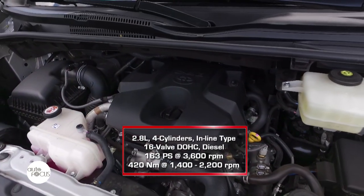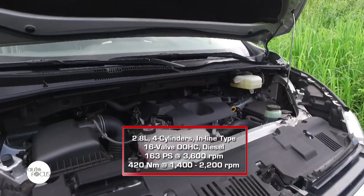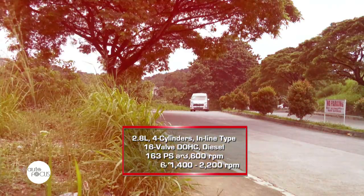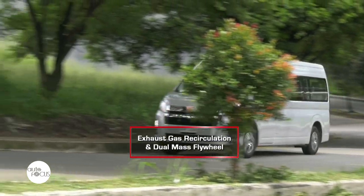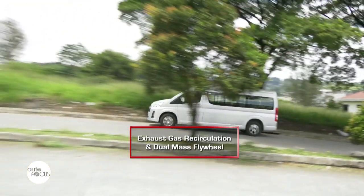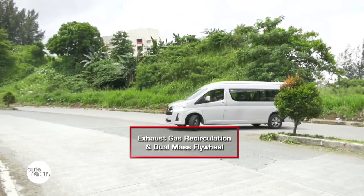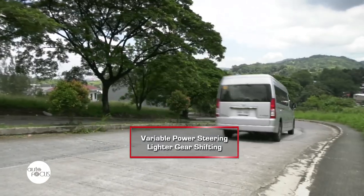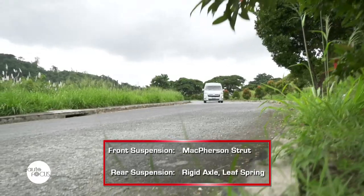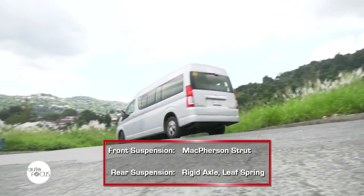Under the hood of the GL Grandia Tourer is a new 1GD FTV 2.8-liter engine that is a high-boost turbocharger that is capable of giving out 163 horsepower and 420 Nm of torque. It is equipped with an intercooler system, exhaust gas recirculation, and dual-mass flywheel that leads to reduced cabin noise by absorbing engine vibrations. It also offers better handling with variable power steering, ladder gear shifting, and a McPherson strut front suspension system with leaf spring rear suspension.